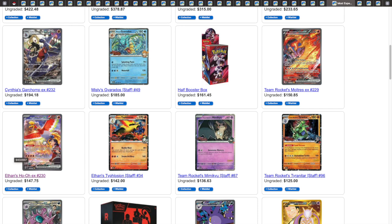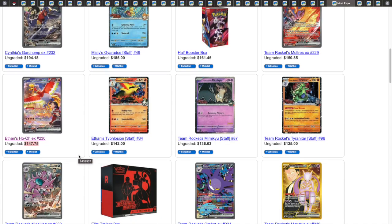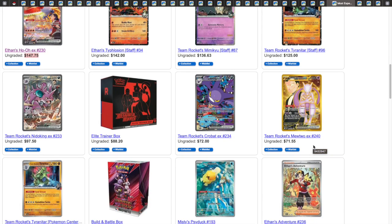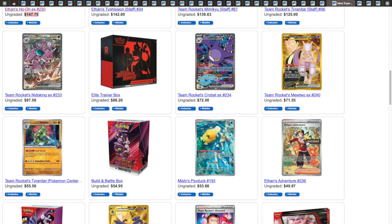So this SAR is amazing, and it's priced at about 147 currently. If you guys haven't seen it, just type it on Google and check it out, or put it on YouTube and see how the card looks with all the texture. After all these, we have a gold card of the Team Rocket's Mewtwo, which does look nice. And second favorite of mine is the Ethan's Adventure.